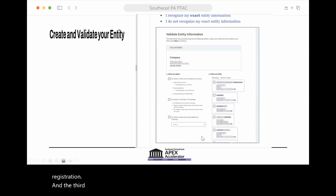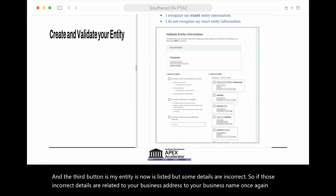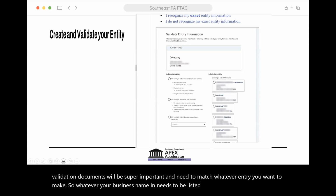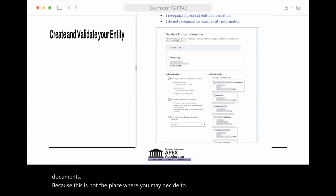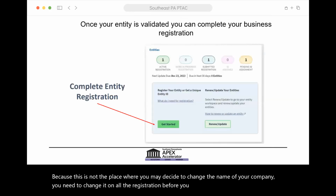And the third button is my entity is listed, but some details are incorrect. If those incorrect details are related to your business address or your business name, once again, validation documents will be super important and need to match whatever entry you want to make. Whatever your business name is, it needs to be listed exactly like it is in those documents, because this is not the place where you may decide to change the name of your company. You need to change it on all the registrations before you populate it in a system.